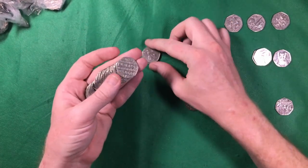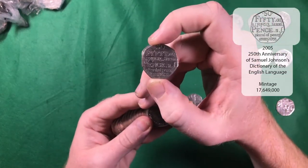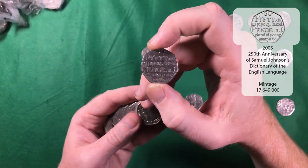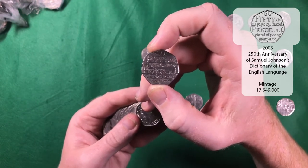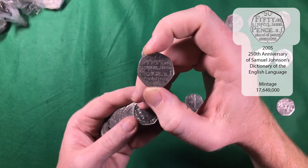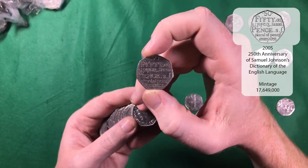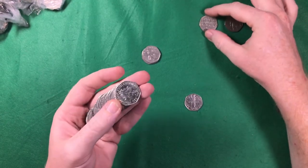And there's our next one. We've got Dictionary. We've been finding quite a lot of this one recently. We went for a spell where we weren't finding hardly any, but it seems to have surfaced quite a lot recently. So it is a very common one, but nice find nonetheless.